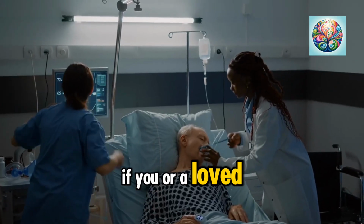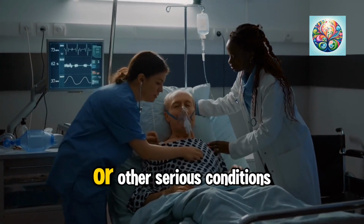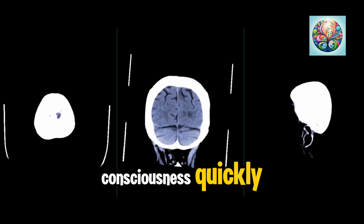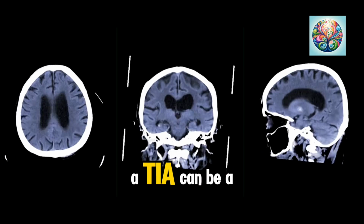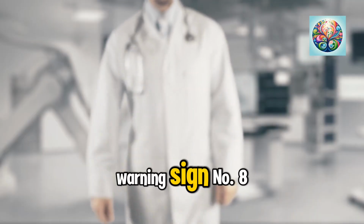If you or a loved one faints, it's crucial to seek medical evaluation to rule out a TIA or other serious conditions. Even if the person regains consciousness quickly, it's essential to get checked out. A TIA can be a warning sign of a more severe stroke in the future. Warning sign number 8.